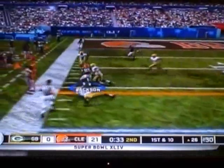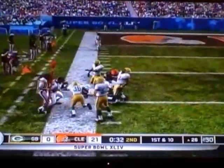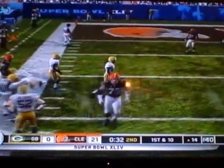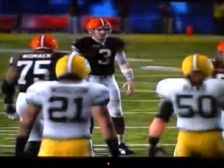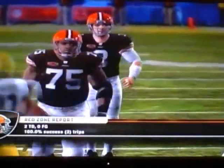Now he's scrambling. Makes the catch. The Browns are getting on a bit of a roll here. Nice play calling and good execution. The defense looks a little confused right now.